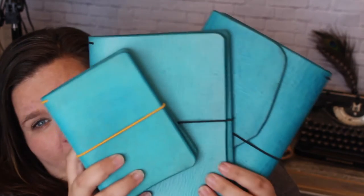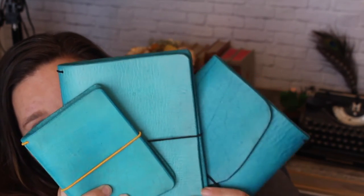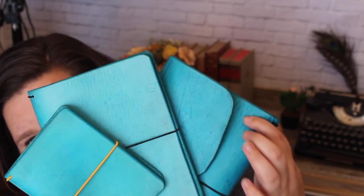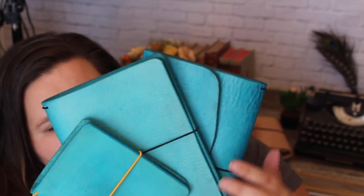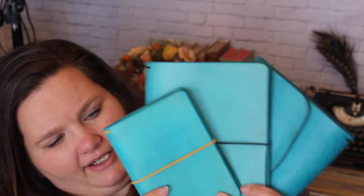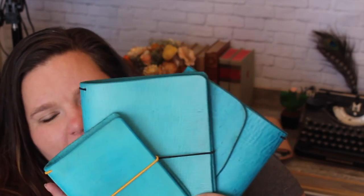Now, this is a prime example of when leather does what it wants to do. These are all turquoise trail. And see the shade variations? This is a, whoopsie, this is a pocket, this is a B6, and this is a wrap leather quill. This has a beautiful turquoise color, almost like a teal, where this has more of a turquoise stone color, and then this guy looks like he has a little bit more green. This is what can happen sometimes with leather.